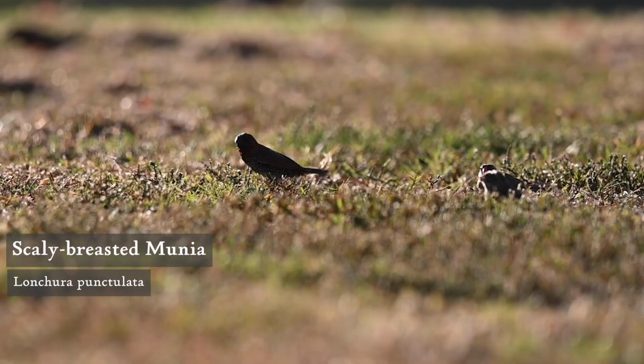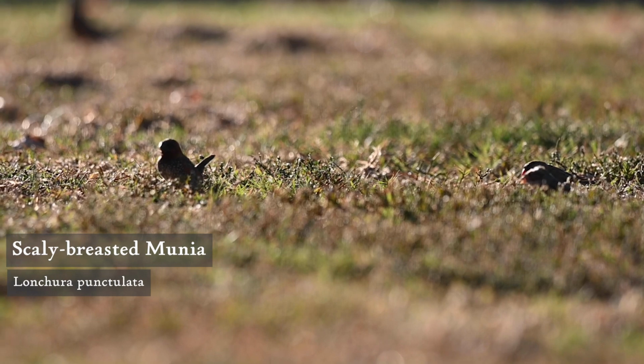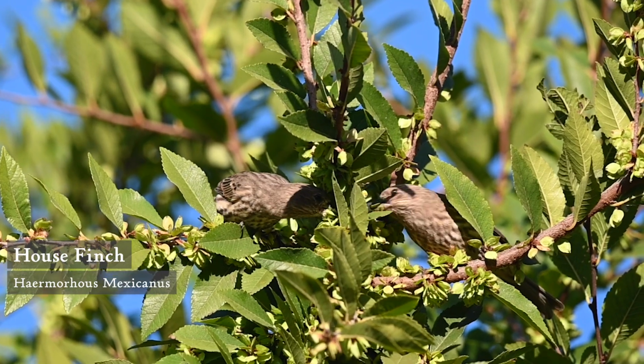I'm so stoked. We ended our day watching these invasive but beautiful scaly-breasted munia and some wonderful house finches.